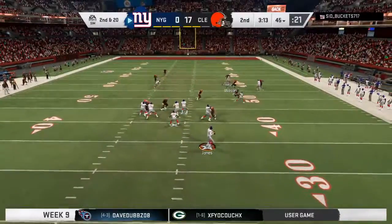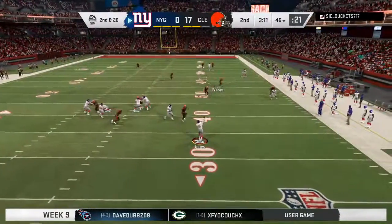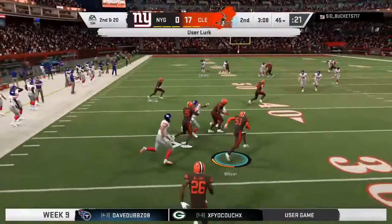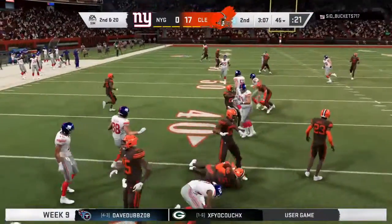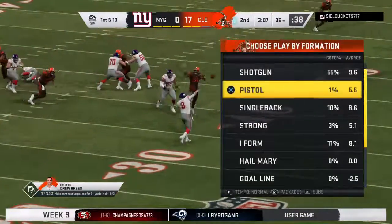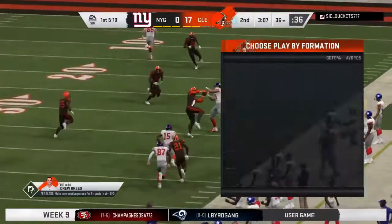Now Jones. Into heavy traffic, and it's intercepted. Picked off by Mack Wilson. And they take possession of the football and have it at the 36-yard line.